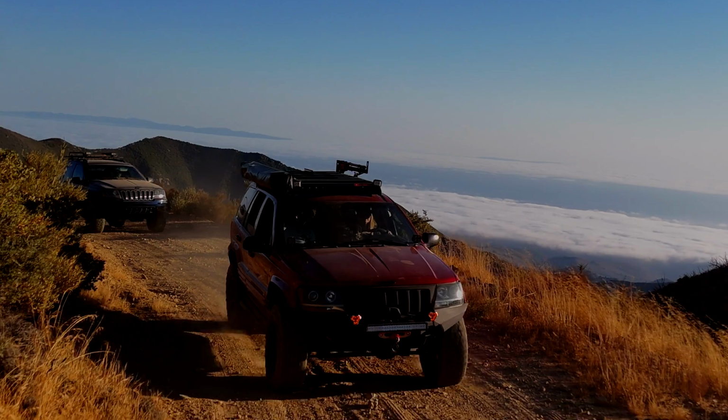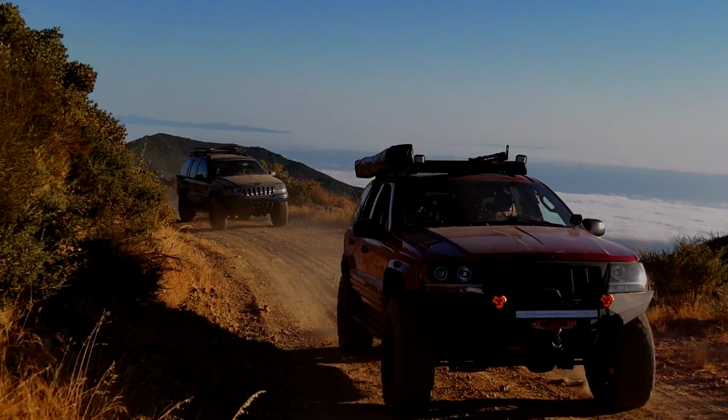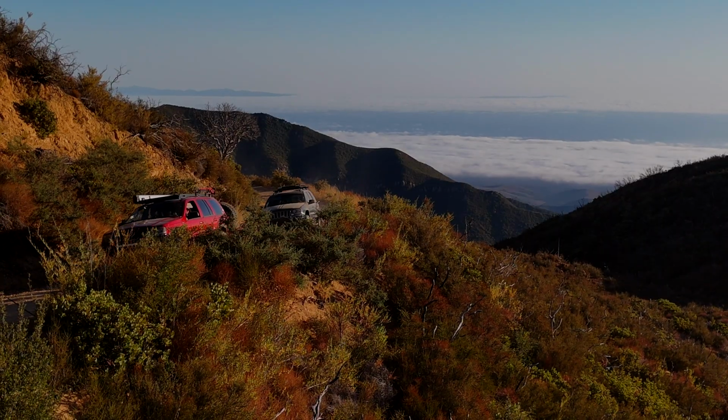As you can see behind me, the fog has started to burn off, and now you can see the ocean. The sun's really starting to light up the landscape.